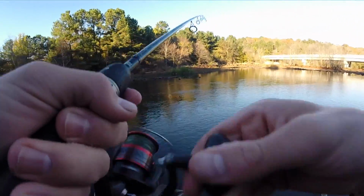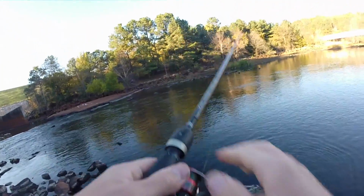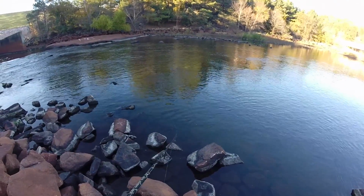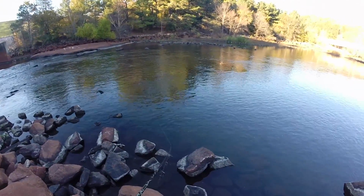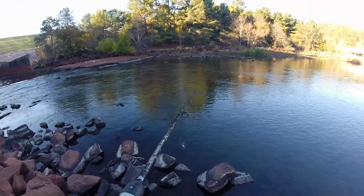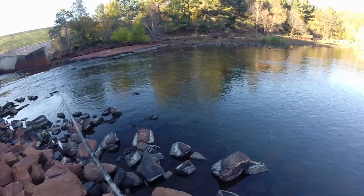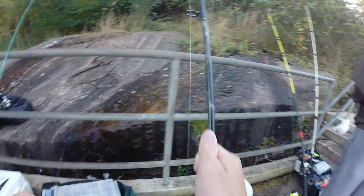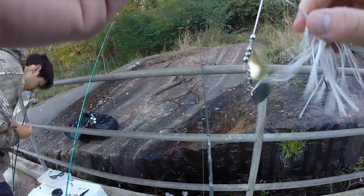Oh, I just had one. I just missed one. Come on, get back. Come on. Oh my gosh, he smoked it too. Oh, that was a big fish. All right, didn't get anything on the spinnerbait. So now I'm gonna switch back over to white perch.